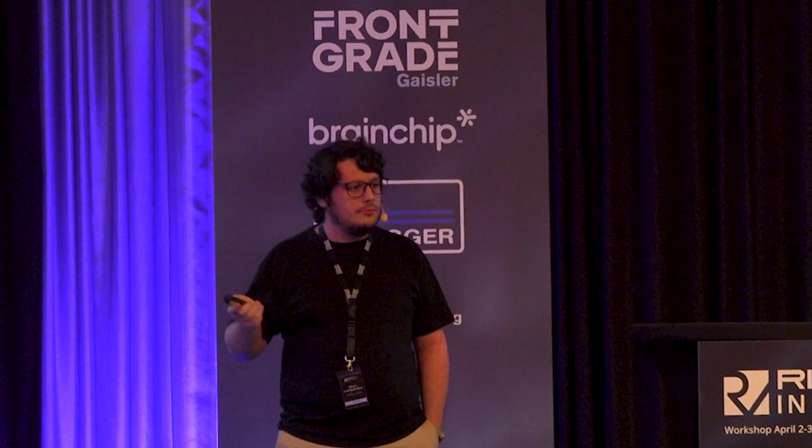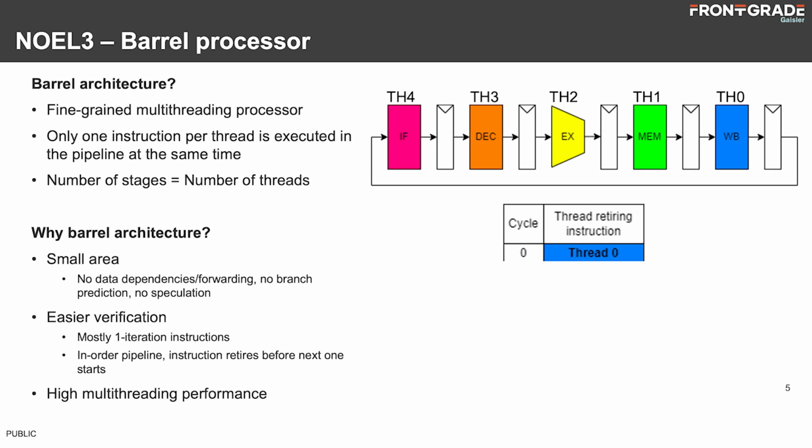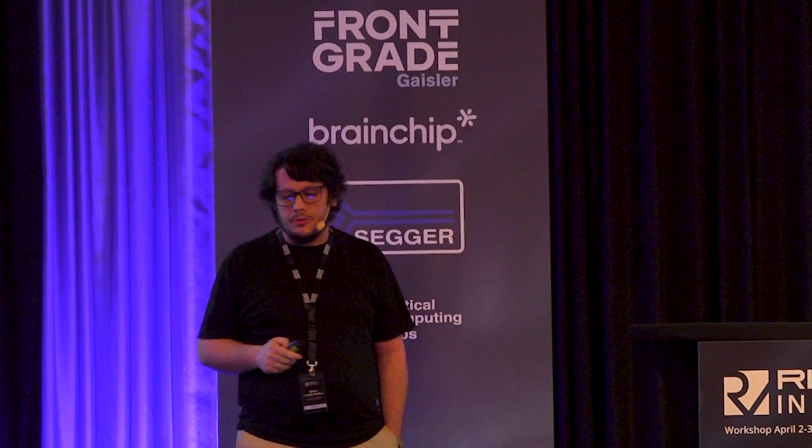So first of all, I'm going to explain what a barrel architecture is, because this is a weird concept that probably most people are not very familiar with. This is a fine-grained multi-threading processor, which means that every cycle, a new thread comes into the pipeline. And once that thread finishes executing, it goes around. So we have as many threads as number of stages, and we change thread every cycle. As we can see in the animation, every time a thread retires from write back, it goes to the retiring queue. So every cycle we retire a different thread, and then we go around. There we see thread 0 is now retiring again, and it will loop around like a barrel. That's where the name comes from.